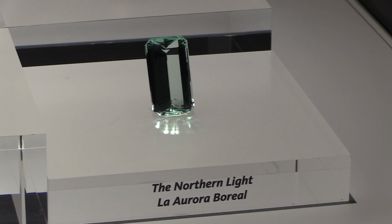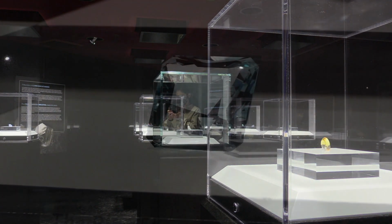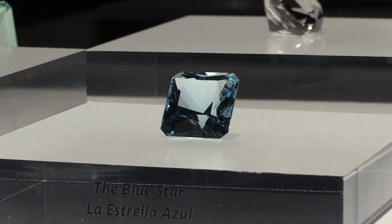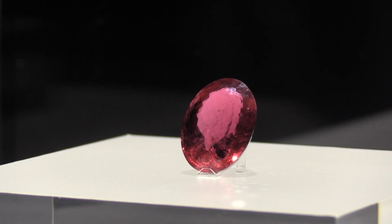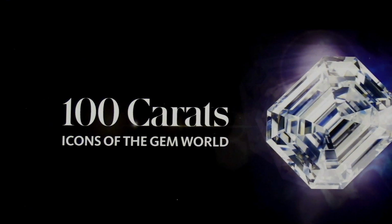The Natural History Museum of LA County proudly unveils a new temporary exhibit encompassing a spectacular display of precious stones representing some of the most valuable gems in the world.